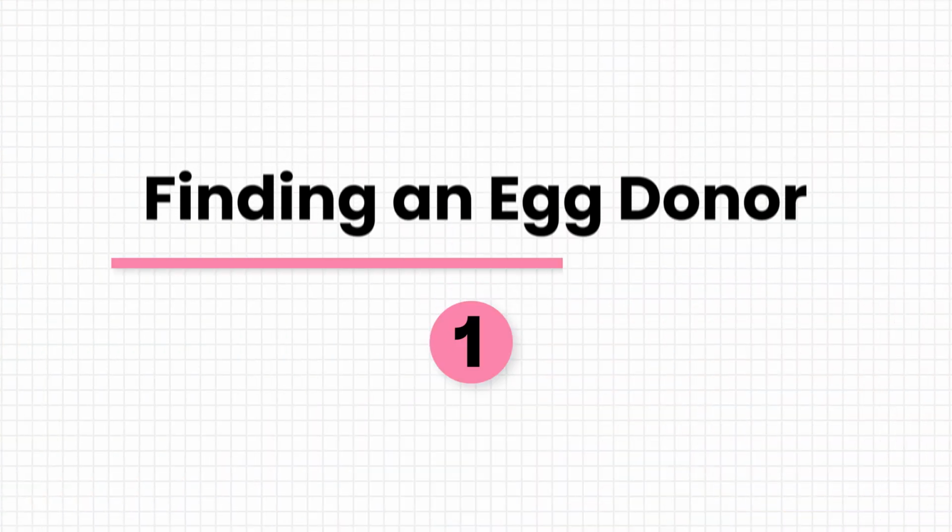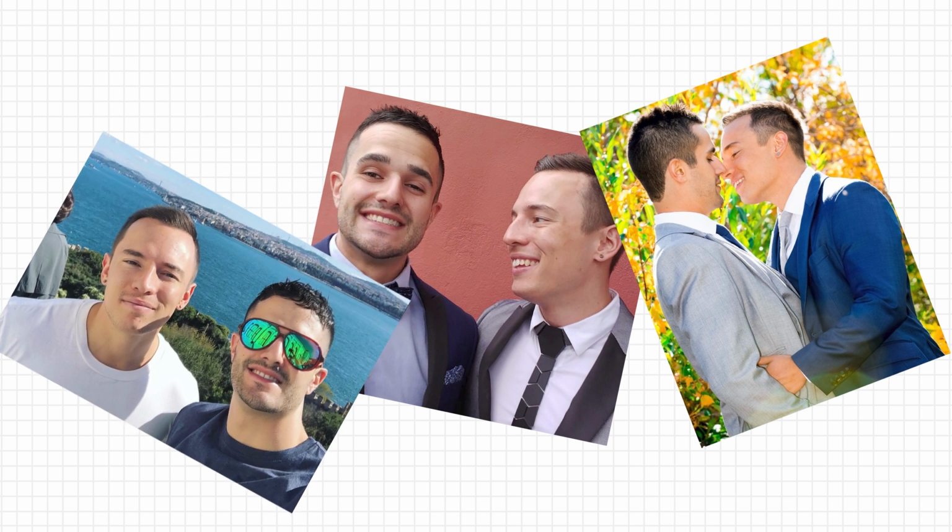Let's go. When we started our surrogacy journey, we thought we had a good handle on the timeline. Still, finding our egg donor was our first real wake-up call. Picture this: two bright-eyed, wannabe dads ready to have a baby within the promised 12 to 24 months. Well, that was mistake number one.